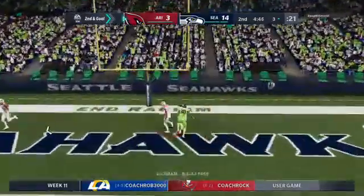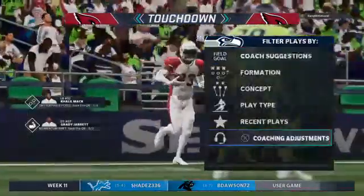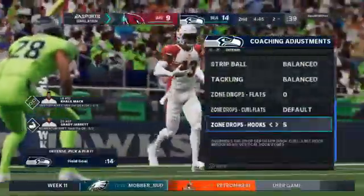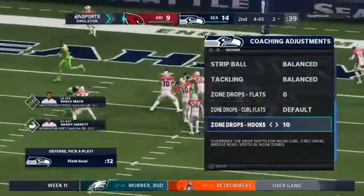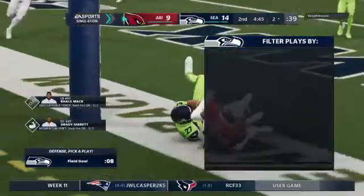Herbert throwing again. He's got his man. It's caught in the end zone. Touchdown, Arizona. Devin Duvernay, his 4th touchdown on the year. And the Cardinals have cut it to within a score.